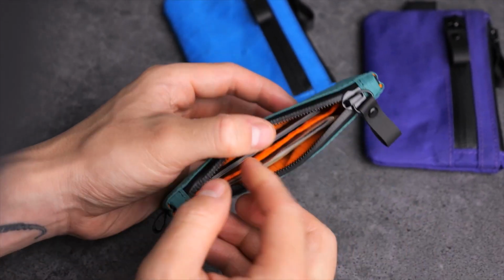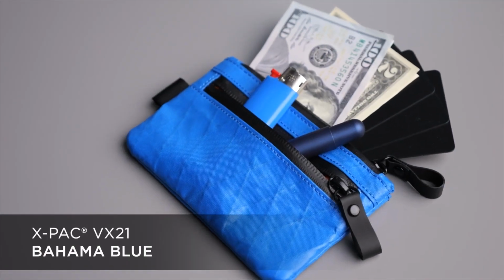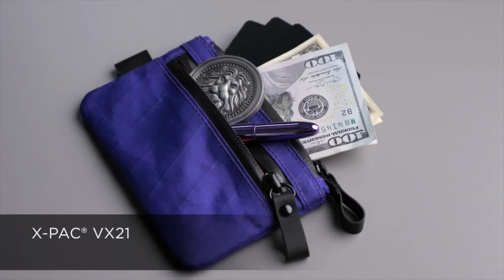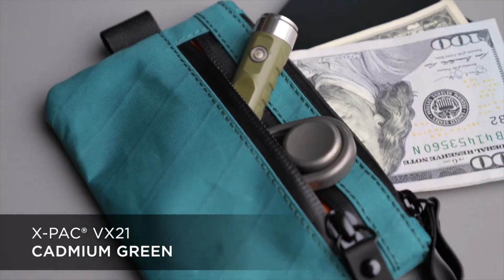Looking for a way to keep your essentials organized, secure, and stylish all at once? Say hello to the ALPAKA Zip Pouch. With its thoughtfully designed compartments, you'll have a dedicated spot for everything you need. Need a place for your coins or business cards? No problem, this pouch has got you covered.